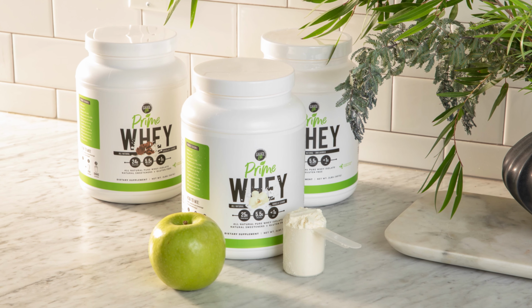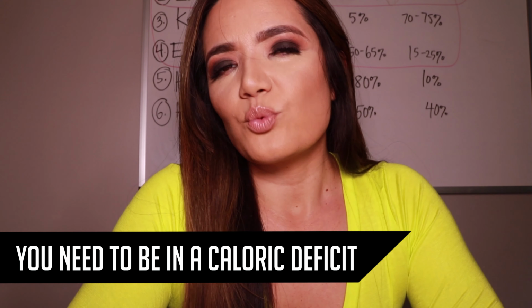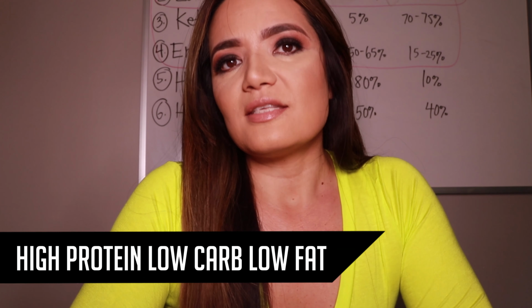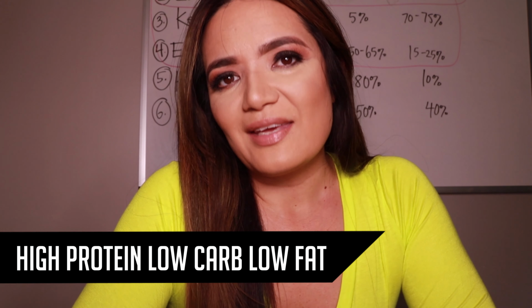But the thing is, a lot of people want to know how to use whey protein to support weight loss goals. So we're going to get into that. So what you need to know is that no matter what you're eating, you still need to be in a caloric deficit. The reason whey protein is such a helpful ingredient if you are looking to lose body fat and just lose weight in general is because it is a very high protein, low carb, low fat ingredient.